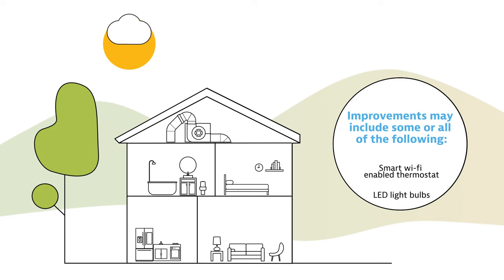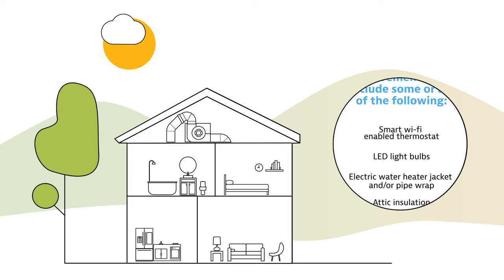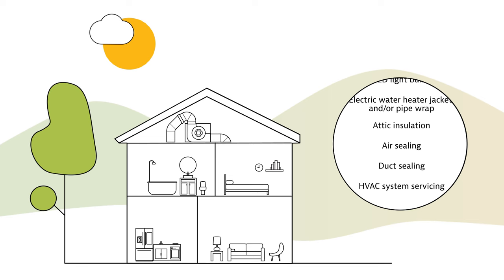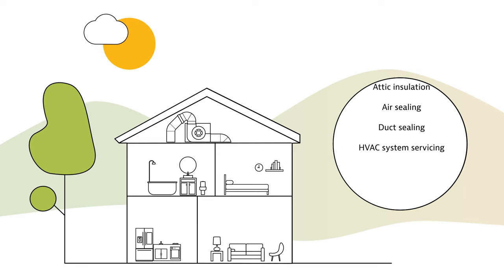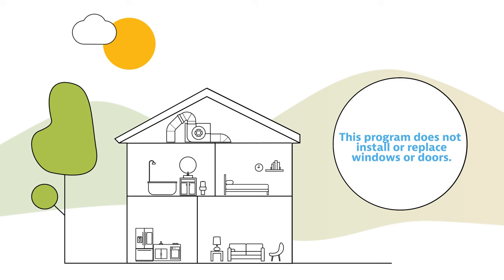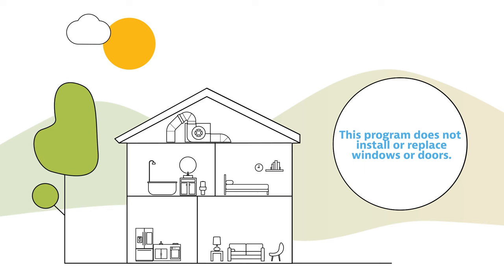Potential improvements may include smart Wi-Fi-enabled thermostat, LED light bulbs, electric water heater jacket and/or pipe wrap, attic insulation, air sealing, duct sealing, and HVAC system servicing. This program does not install or replace windows or doors.